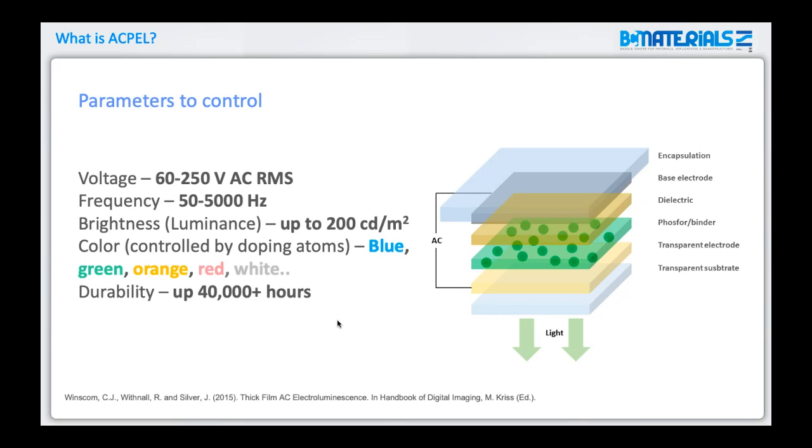The brightness available commercially today is usually limited to 200 candelas per square meter. But as I will show you later, some new research advances have reported higher levels. The color can be modified more or less over the whole range, except for red light and white light. The problem is basically that there is a lack of crystals emitting a strong red light.